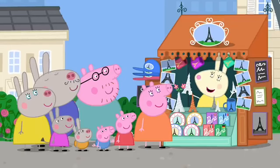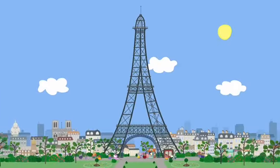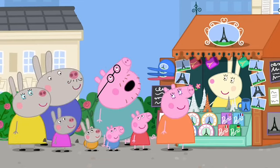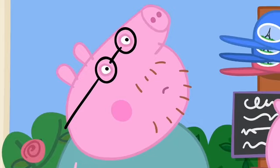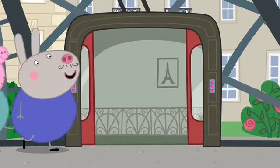Souvenirs! Get your little Eiffel Towers here! The real Eiffel Tower is really big. Can we climb up it? It looks a bit high. Daddy Pig does not like heights. Do not worry, Mr. Pig. We take the elevator.